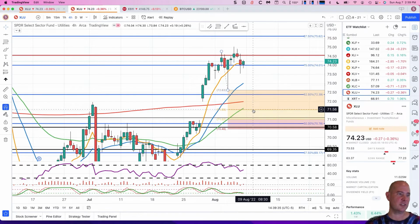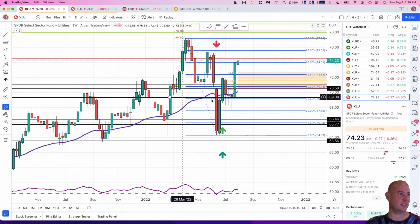The double targets are 71.50, 71.02, 70.48 areas. And that would still keep us in long-term buy mode. So please keep that in mind. Just cleaning up some of the charts.